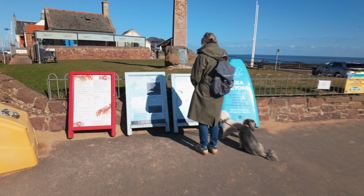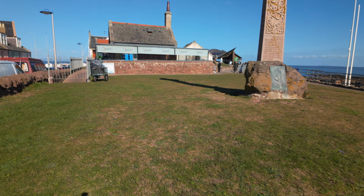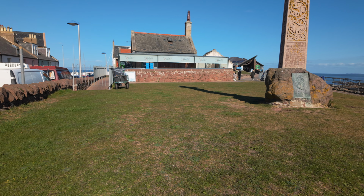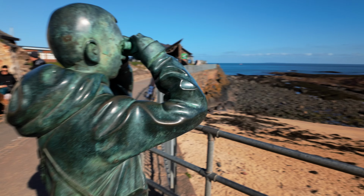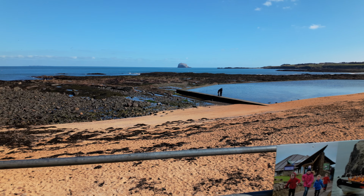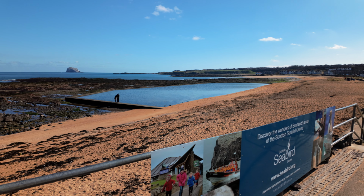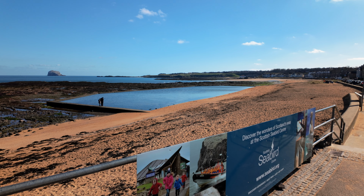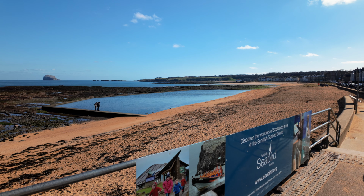And over there you've got the Rocketeer, which is the one with the glass around it, which is great if it's a really windy day. But book, because it gets very busy. Looking out there, what does he see, I wonder? The Bass Rock and the little inlet pool. As kids in the summer we used to come down here. I did it once or twice. But locals would love it down here with the kids.